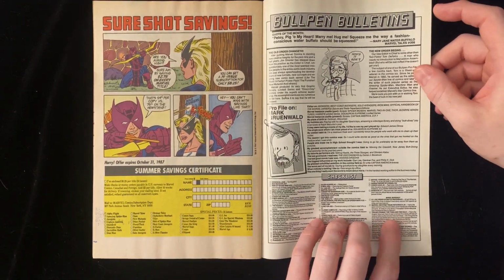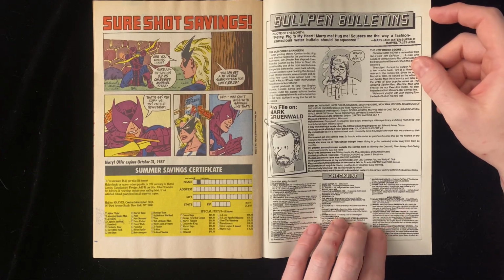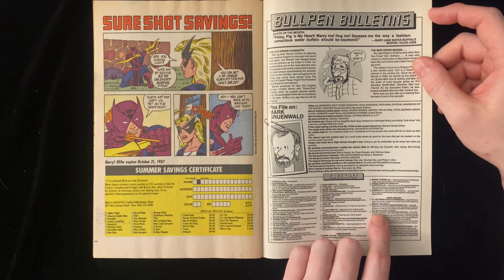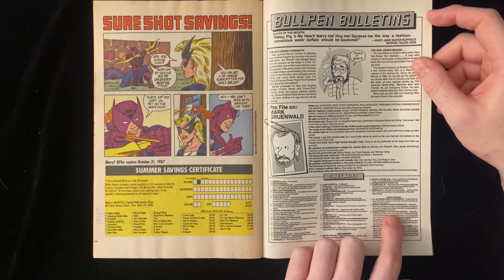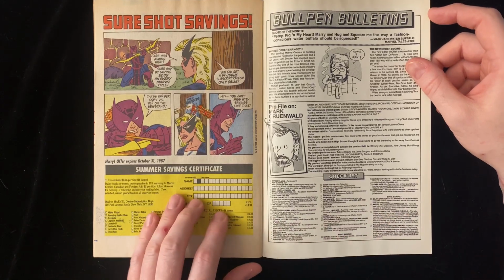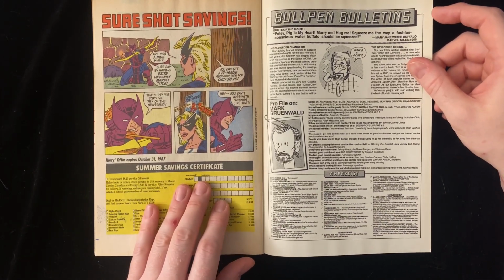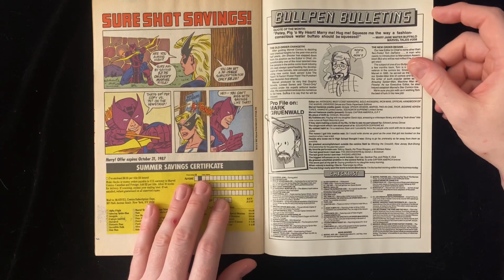Oh, this is the same month as the Jim Starlin and Bernie Wrightson Thing and Hulk graphic novel, Big Change. One of the best of the graphic novels, period. But certainly one of the best Thing and Hulk stories. It's fantastic. Top shelf Bernie Wrightson.